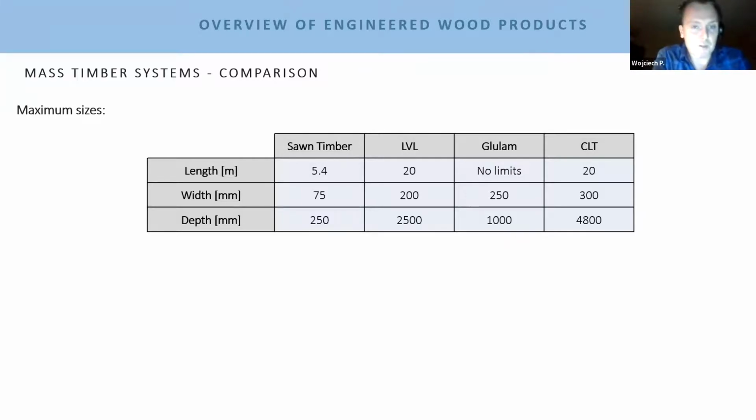Sawn timber could be up to 5.4 meters long, 75 millimeters wide, and 250 millimeters deep. You can have a look at those other numbers. LVL, for example, can be up to 20 meters long and up to 2.5 meters deep. With glue lam, I couldn't find a limit for length. It can be as long as need be, and I've seen some very, very long presses. Both glue lam and CLT can also be finger jointed, as in the whole panel can be finger jointed. So there is very little limitation when it comes to sizes of mass timber.